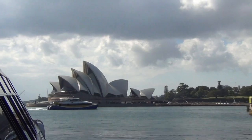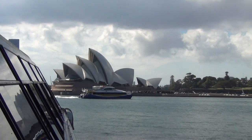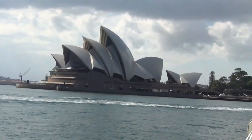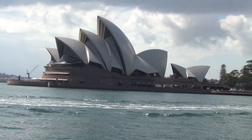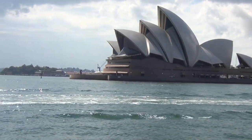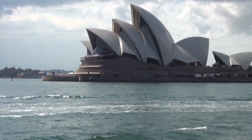Look at the old sandstone sea wall there. It was built by the convicts. That was constructed by convict labour. Taronga Zoo on to your left, in the far distance to your left. This will be there shortly.